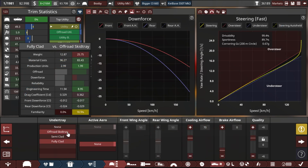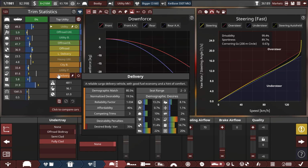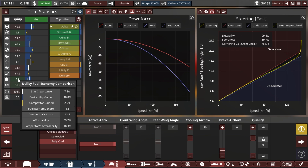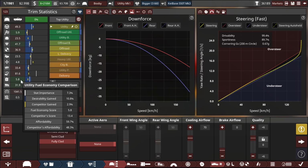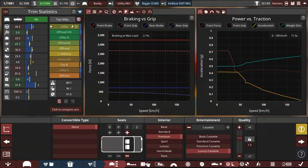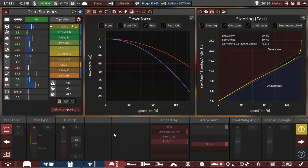And yeah, I know, this is way too modern for a utility vehicle to have fully clad there. And also, you could argue that the skid tray is actually perfectly valid to be a bit of a mixed bag between off-roader and utility vehicle. But with us having a dedicated off-roader, which also has tires that have way more rolling resistance, I think we can make this one slightly... Oh, but yeah, that one had 4 seats, right? This one is going to have 2. That's a big difference. So maybe I stick with the off-road under tray there.